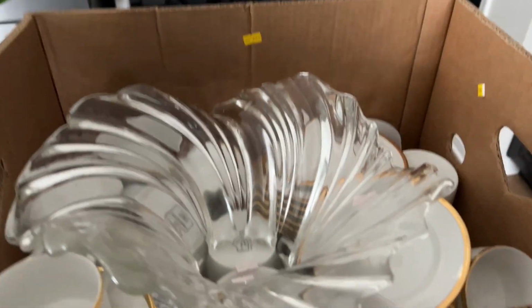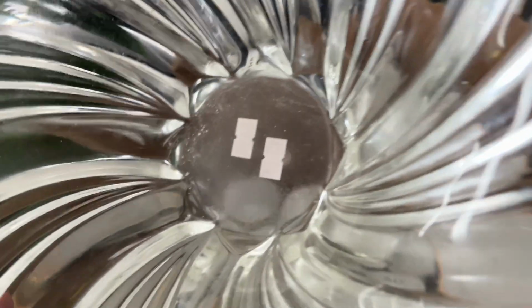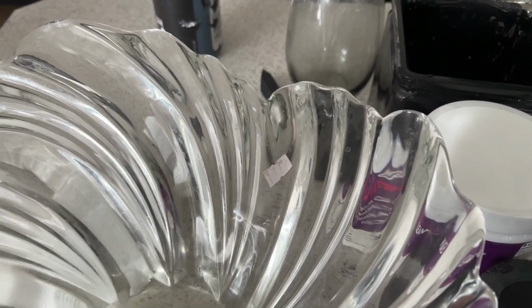Alright guys, so here is everything we picked up while we were out thrifting. This really pretty bowl I absolutely love. And we'll bring it over here. Don't mind my mess. I'm doing a DIY.